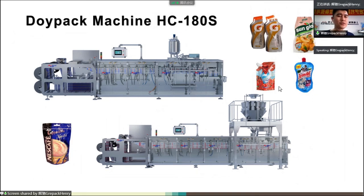It also has the option to put a spout in the corner or in the middle position. And by this function, the machine user could fill things like tomato sauce, chocolate cream, or laundry liquid. That's the type most customers would use this machine for.